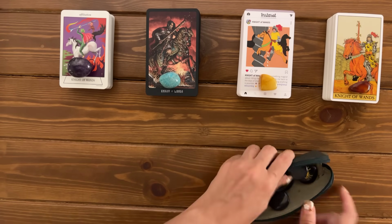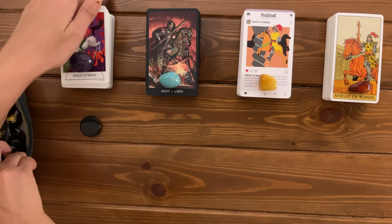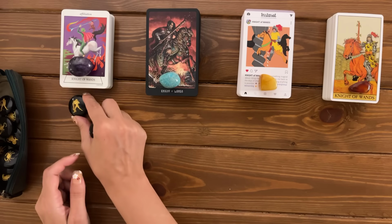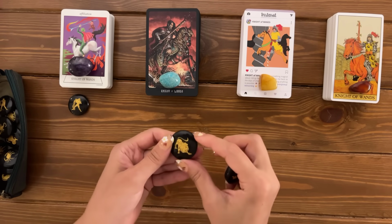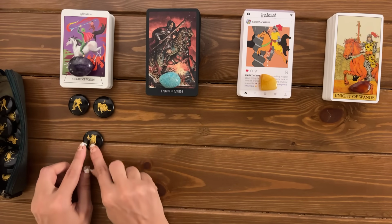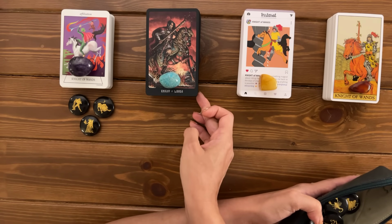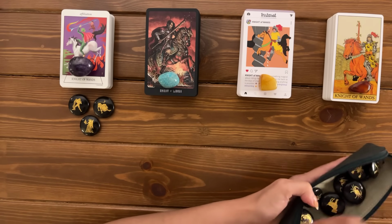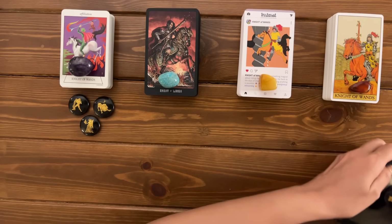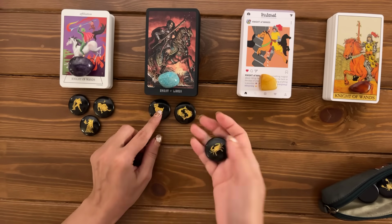All right, so now let's draw the first 3. For pile number 1, you have Aquarius, Leo, and Virgo. For pile number 2, I'm just going to draw 3. There we go. You have the signs Aries, Pisces, and Cancer.